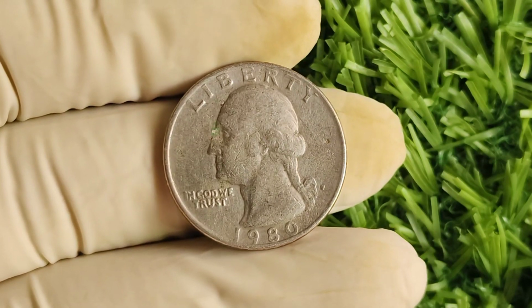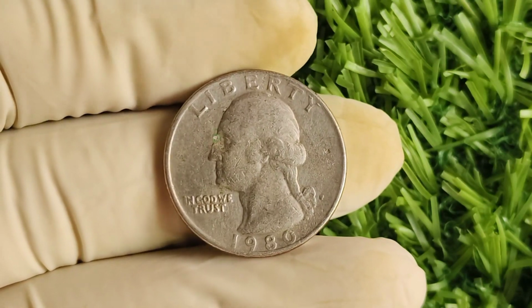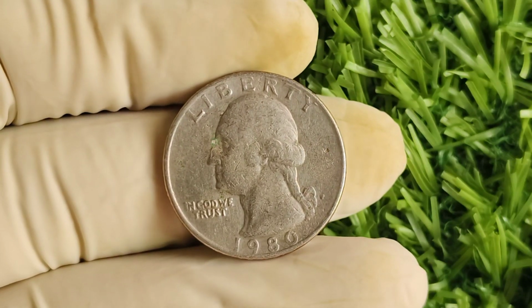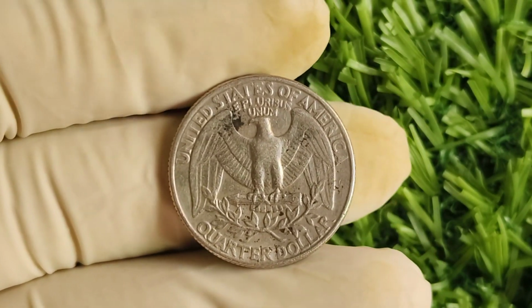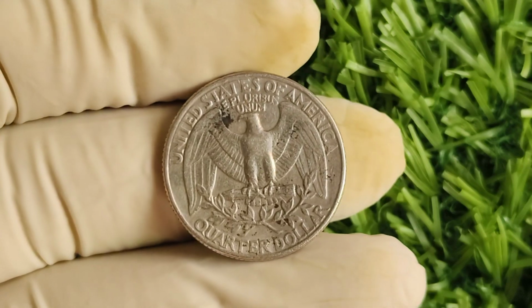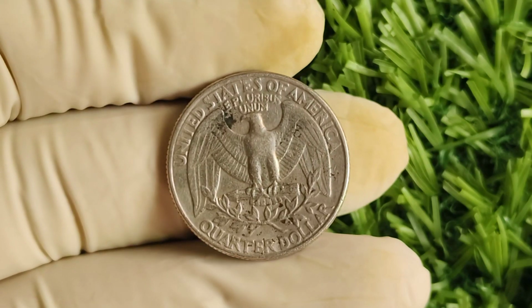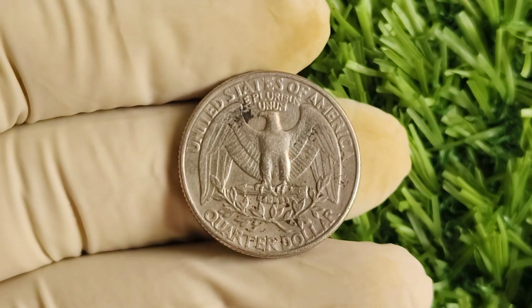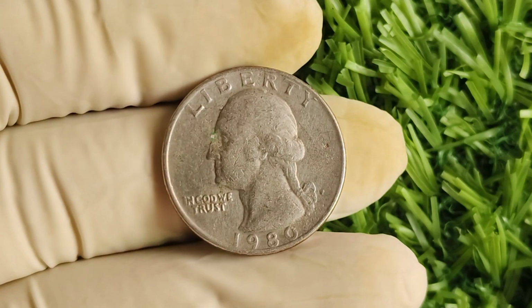Start by checking your pocket change. I know it sounds silly, but you'd be amazed what slips through the cracks. Then go through any old jars, rolls from the bank, coin collections passed down from family, even flea market junk trays. Anywhere there's a quarter, there's a chance, and if you're serious, invest in a good magnifying glass and maybe a coin microscope. You can get one for about $20 online. Start flipping quarters and keeping a sharp eye on those 1980 P dates.